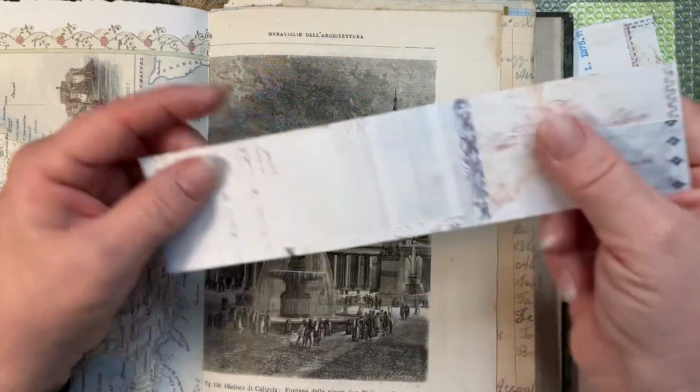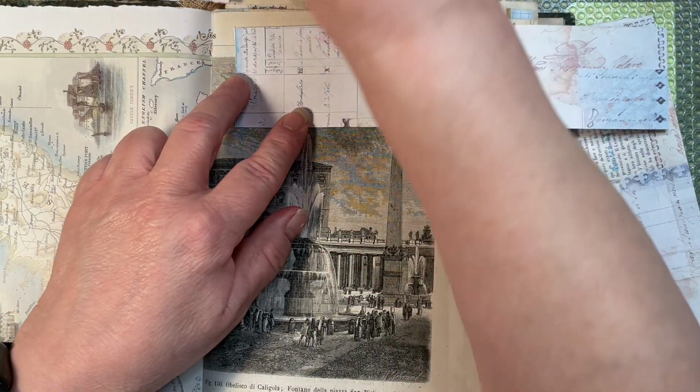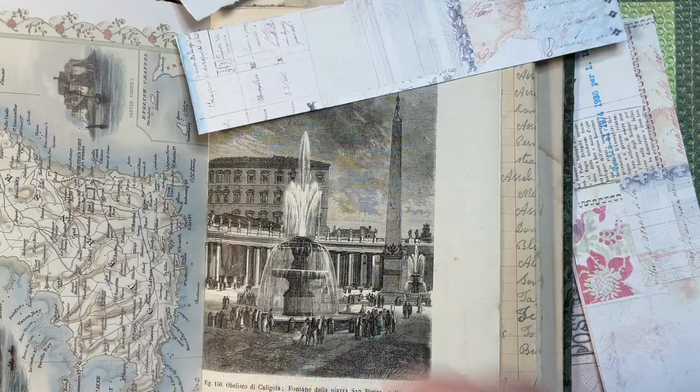This one. Oops, I missed a whole spot on that. Look at this. Inattention. I missed that entirely. Do I have a little piece that'll fit right there? Goodness me. Yes, I have to fix it.